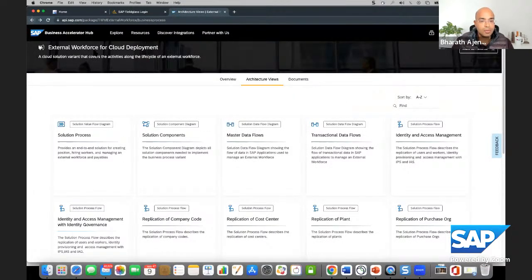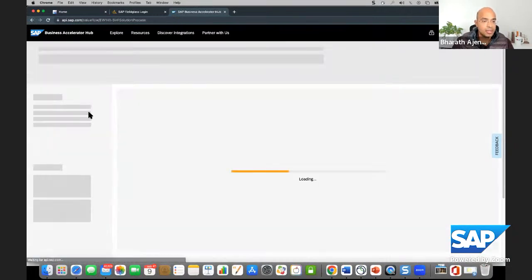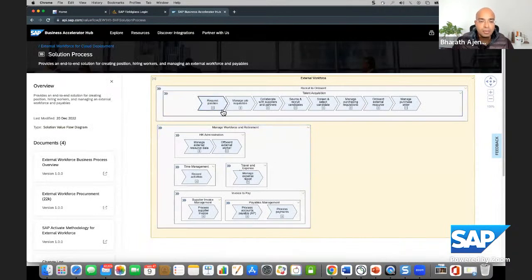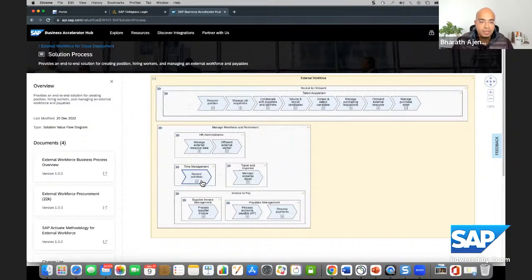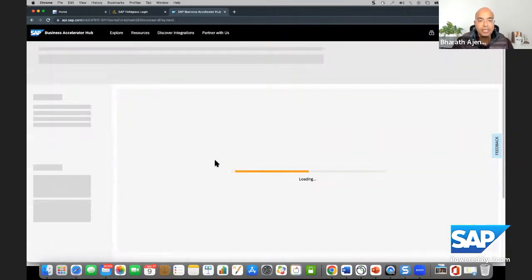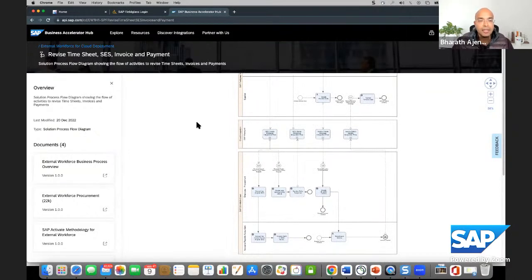And then also, if I go to the solution process, you will find a much more detailed process, how the position is happening and how the time management is happening across all these different applications. And these are fairly detailed. So they will be a reference documentation for you to jumpstart your implementation. And that could answer a lot of questions coming from whether it is IT departments as well as business users.